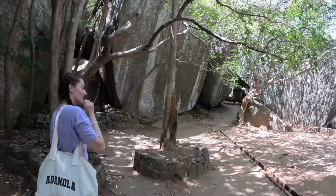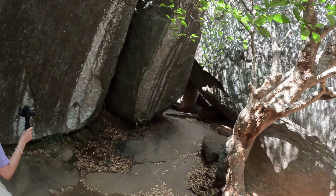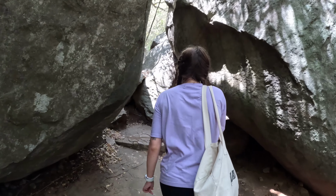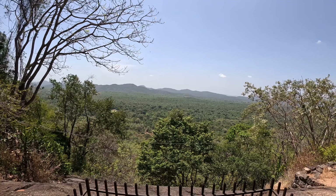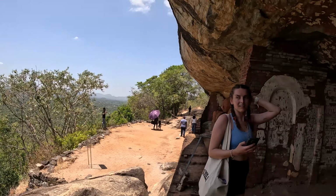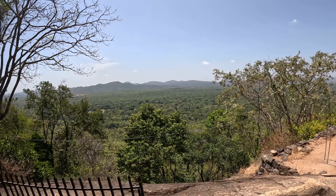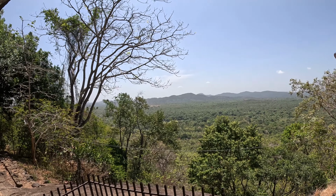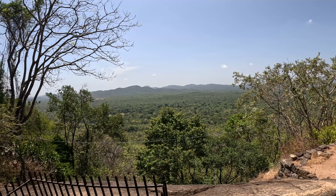The rocks are so cool here. I think it's going to be like steps and walkways like this the whole route, which is what we've been told. Cool little caves and loads of massive rocks. I'm not sure if this camera does justice or not, but those views are incredible. I'm not sure how high up we are. I know Sigiriya Rock's 200 meters high, so we're probably maybe half of that, but you can see for miles and miles and miles, it's just green jungle, probably loads of elephants and stuff swanning about in there.